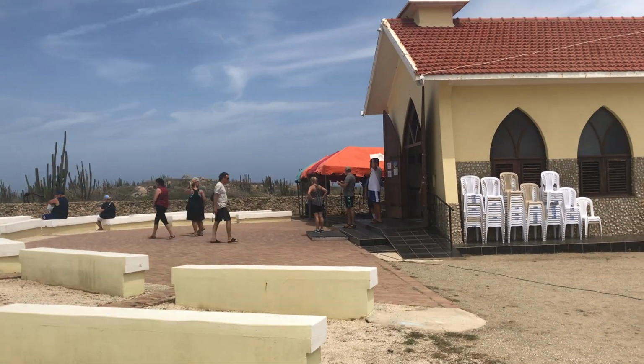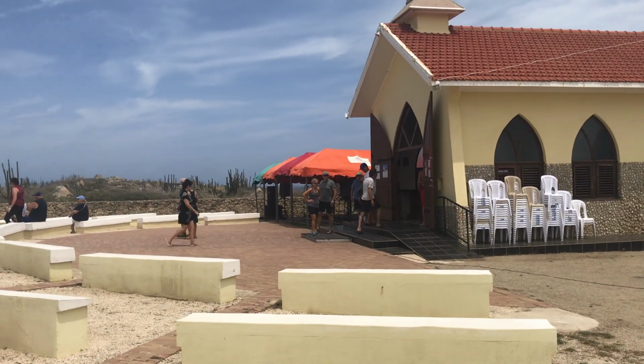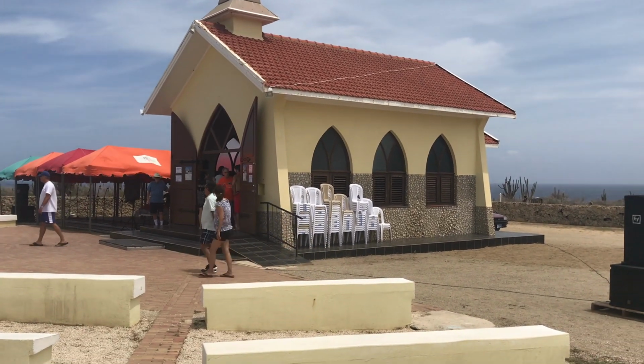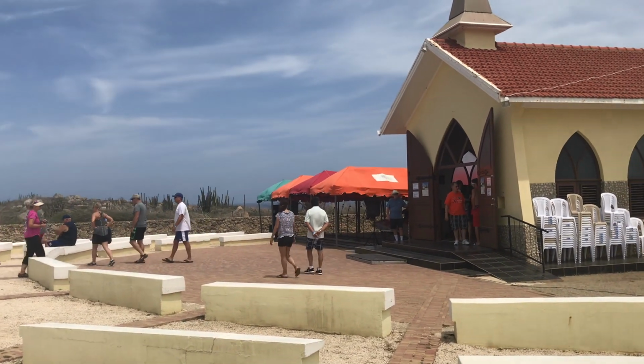So, a very pretty church. Looks like they have live music outside for the services. But yeah, definitely a perfect photo op is going to be tough. Came at a time when it's a little busier.